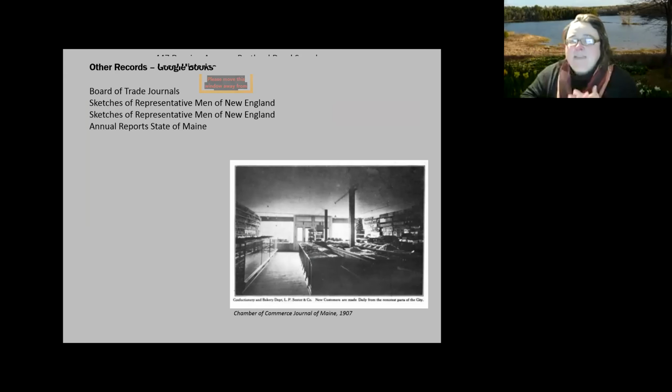The other thing a lot of people don't think to do is, when you're doing a Google search, to click on, instead of All or News, you can also do Books, Google Books. And Google Books has a lot of Board of Trade journals, books that are called the Sketches of Representative Men or Women in New England, and annual reports that were filed to the state of Maine by various industries. And you can find out some interesting information there.